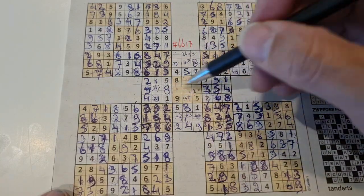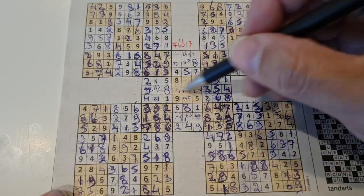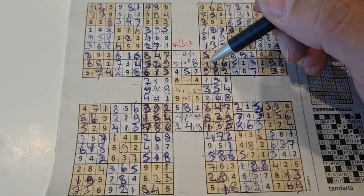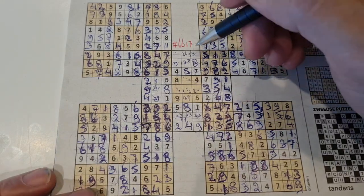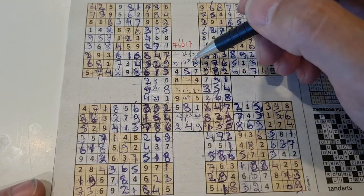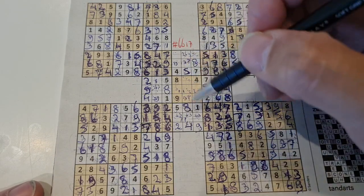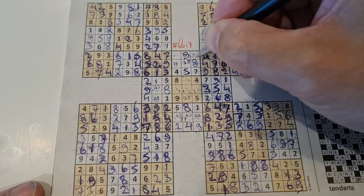Need a 1 here. Here we have a 1, so there should be the 1. Yeah, come on. The 2. 2 should be there. 6 and a 9. Here should be the 9. 2 and a 6 are left.